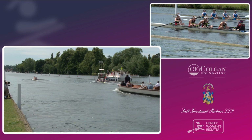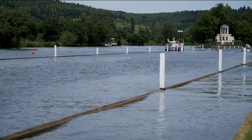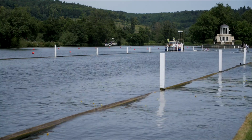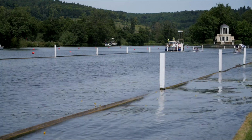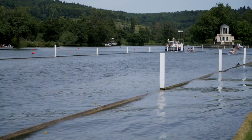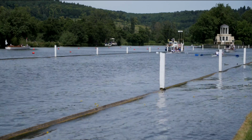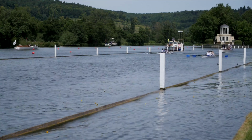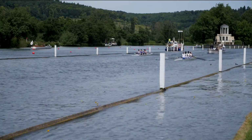Next race has reached the top of the island. So, top of the island coming through, again looking to be quite a close race between the two clubs coming down. Both crews looking quite strong. Again, we just saw in the previous race how a race plan can pay off if you stick to it. And all these girls look to be quite experienced.